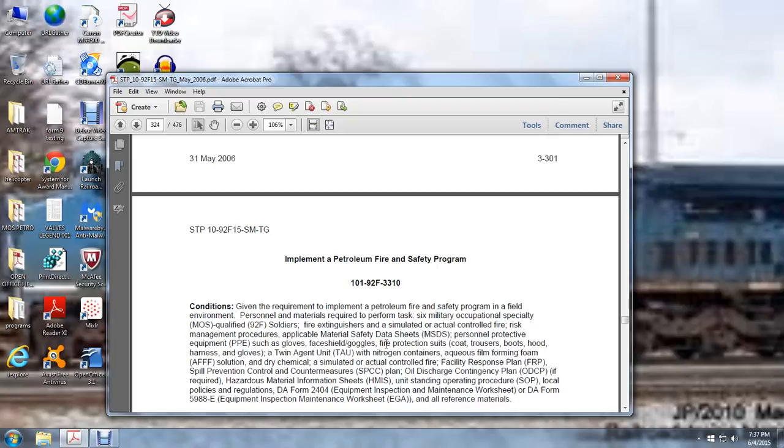Okay, implementation of a petroleum fire and safety program. Given the requirements of the implementation of a petroleum fire safety program in the field, environmental personnel, and materials required to perform the task: six military occupational specialists qualified in the fire extinguisher, with the fire extinguisher simulated by the simulated actual control.